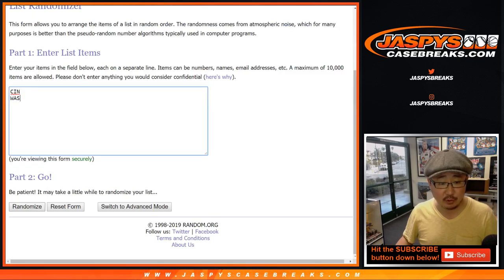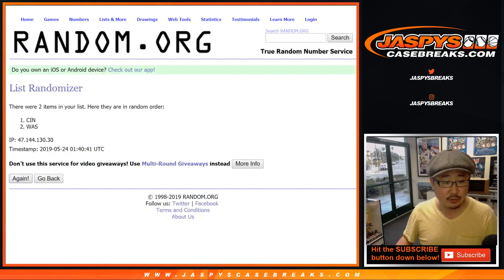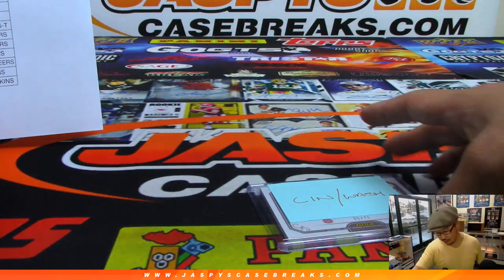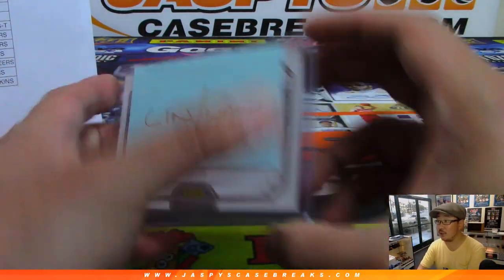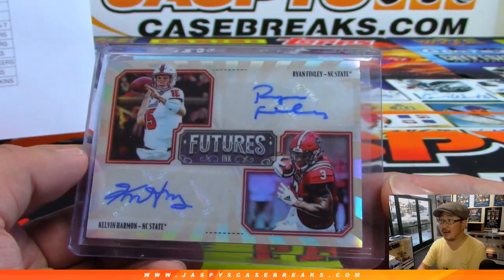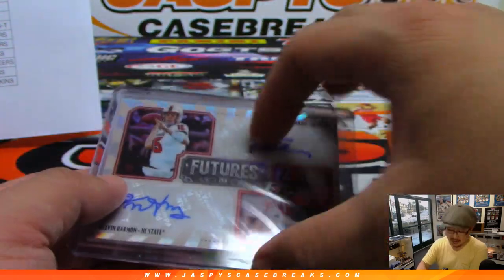4 and a 1, 5 times for the dual auto. 1, 2, 3, 4, and a 1, 5th and final time. Flips to the Washington Redskins. That goes to Patrick K. 25 out of 75. Nice Futures Inc. dual autograph. Got a nice pattern there, kind of a sunburst-looking pattern in the background.